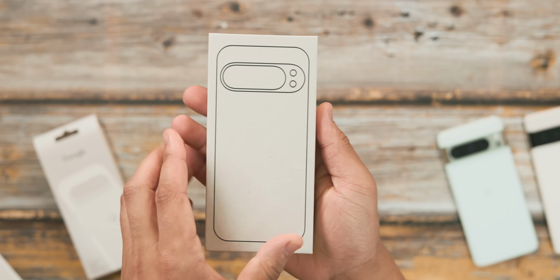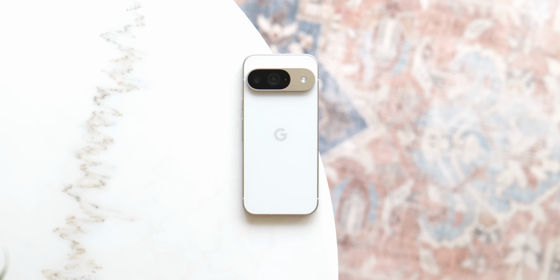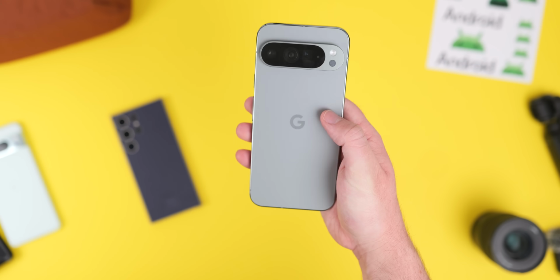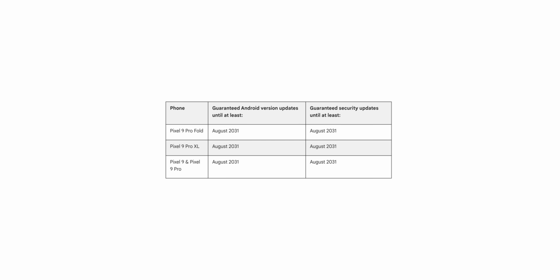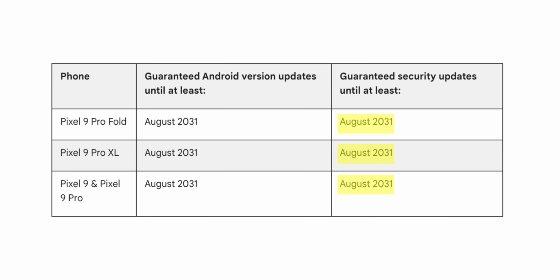As the latest hardware in Google's smartphone lineup, the Pixel 9 series was released in August 2024, slightly earlier than previous generations. It also is the biggest concurrent launch lineup and consists of the Pixel 9, the 9 Pro, the 9 Pro XL, and the 9 Pro Fold. Every single one of these models is also set to follow Google's new 7-year support policy, extending OS and security updates until at least August 2031.